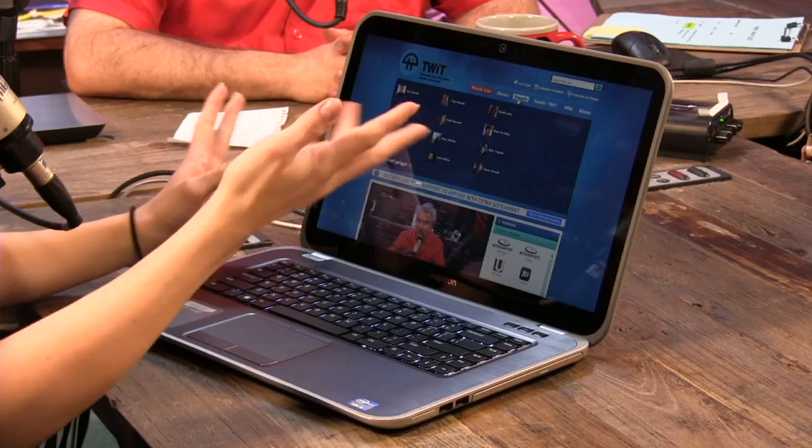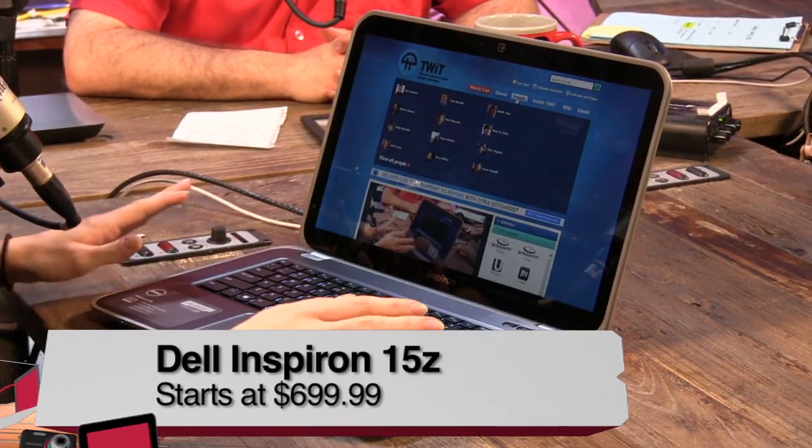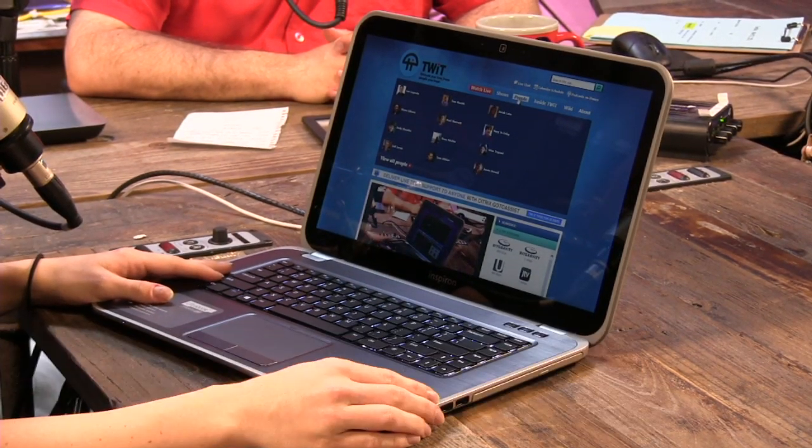First, I wanted to get your review of this new Dell. It's the Inspiron 15z. First of all, who is this laptop for? It's a desktop replacement, it looks like. It is definitely a desktop replacement. It's not something that I would necessarily travel with, although they do say that this is an Ultrabook.